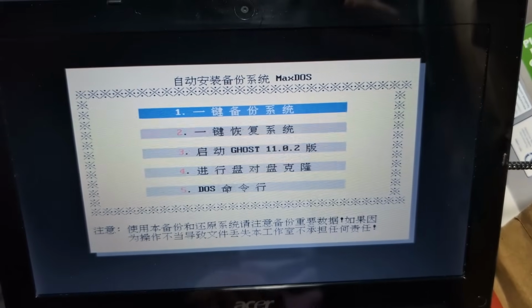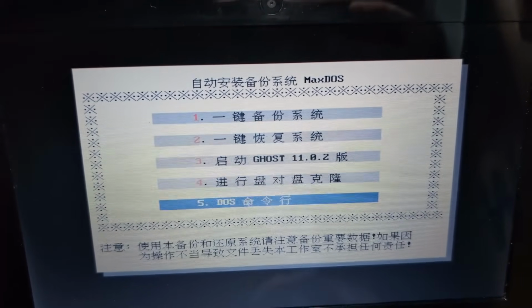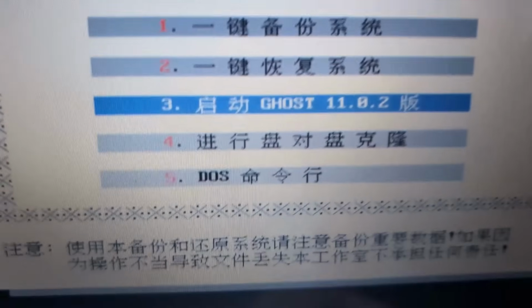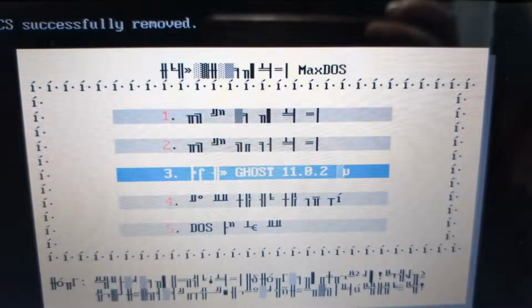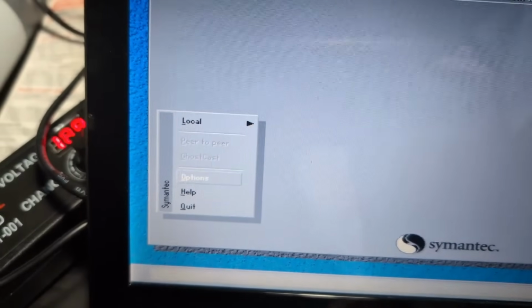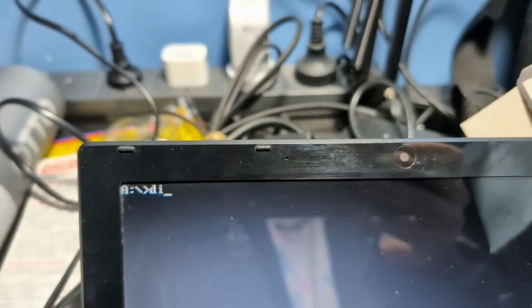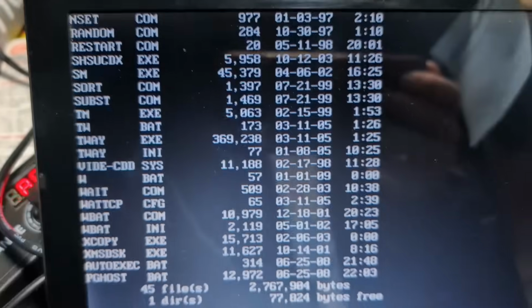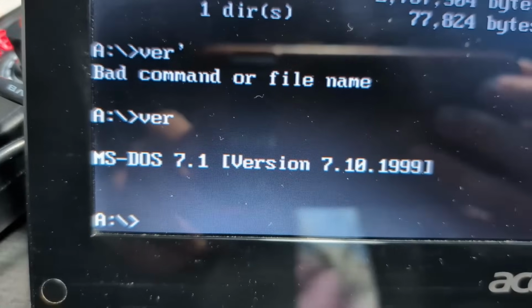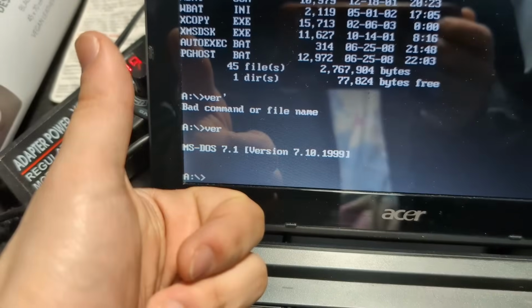Alright, before we move on to the next laptop, this is what happens when you boot into MS-DOS. We have all these options. There's Ghost and there's DOS. So we're going to click the Ghost option, because why not? I don't know what this is about. We'll quit. Oh, and now we're back to the A drive. We can dir. Yep, can you believe it? It's DOS. Apparently this is MS-DOS 7.1, so there you go.